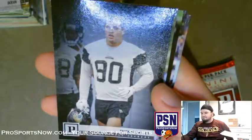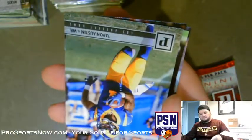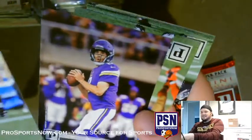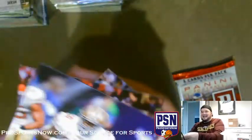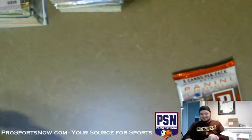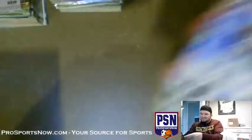Taven Bryan, the Jaguars, nice rookie card there. Yeah, it was neck and neck. I think Murray looked a little faster if you ask me, but who knows? All right, second set of the sixth box.